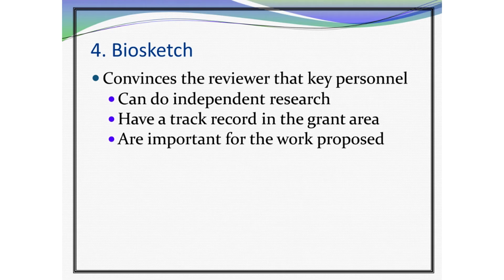Okay. Next section, Biosketch. Again, follow the directions. This is one of the sections where I see people deviate from the directions most often. So the Biosketch basically functions to convince the reviewer that your key personnel are actually capable of doing the work. This is one of the places where you can start convincing people that you can do the research, the other key personnel on your grant can do the research, you have a track record in the area of the grant, and the people are important for the work being proposed. They're not just random hangers-on.